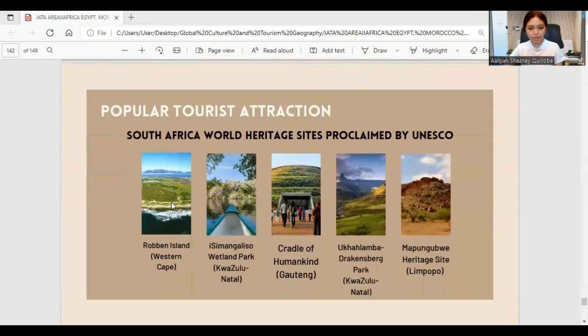Next, we have the South Africa World Heritage Sites proclaimed by UNESCO.